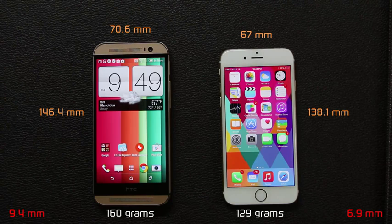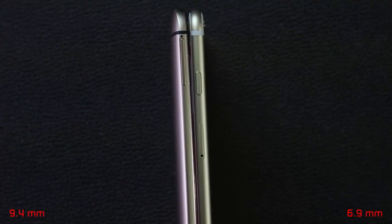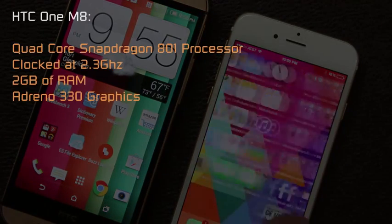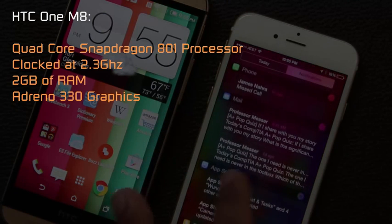This, of course, is due to the fact that HTC One M8 sports a larger screen of 5 inches, but regardless, iPhone steals the win here. At the expense of a slightly smaller screen, you get an incredibly light and thin phone. Next up is the processor, memory, and storage options. So the HTC One M8 sports a quad-core Snapdragon 801 processor clocked at 2.3 GHz.